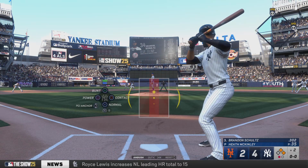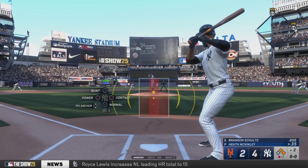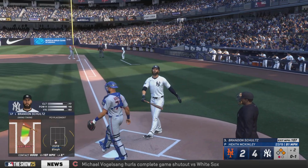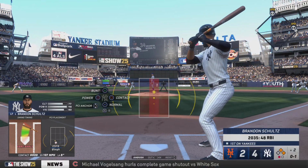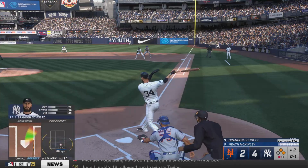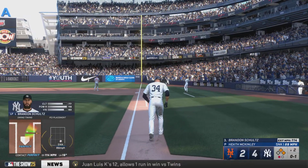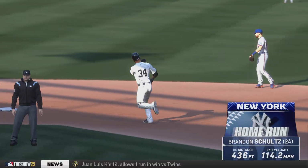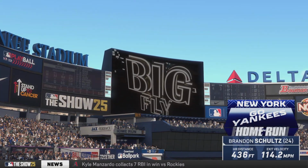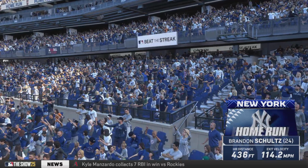2 on, 1 out. Schultz digs in now. He's already homered in this game. And a foul ball. Part of the order coming through now, and with 1 home run already in this inning, they're definitely looking to do some more damage. Hit in the air, right field, and that one way back there, and that is way gone. Another homer. His second home run of the game, and they add on. It's 7-2. That was blasted. Absolutely, no doubt off the bat.